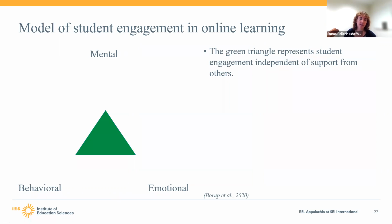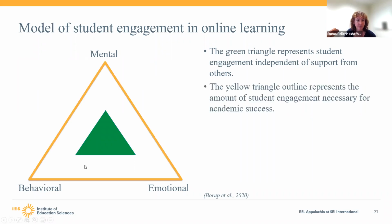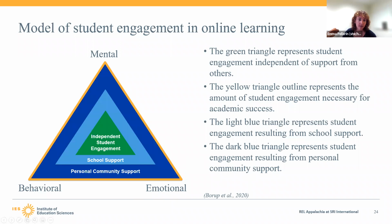In this model of student engagement, the green triangle illustrates the level of each type of engagement that the student can manage on their own. You can see that this triangle is relatively small. The yellow triangle outlines the amount of each type of engagement that the student needs for academic success. There is often a gap between the two, as illustrated by the white space between the 2 triangles. So that raises the question, what fills that gap for these students?